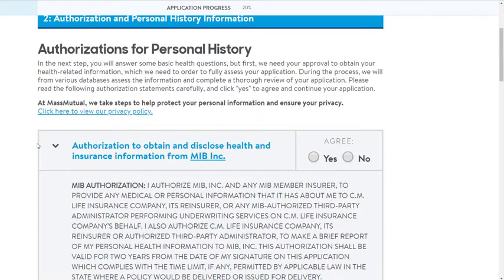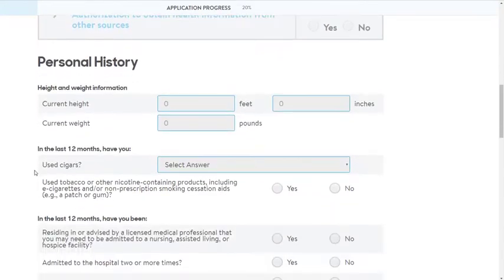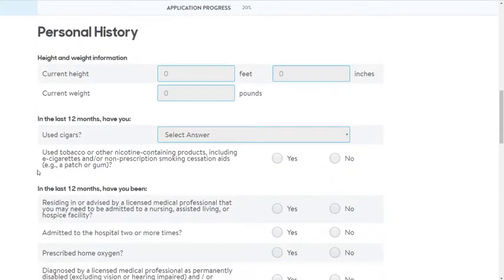I'm not going to do that because I'm just making this stuff up for the sake of reviewing what we're looking at now, which is really what I want you to pay close attention to, because this is going to determine if you can even medically qualify for this product, okay? So they're going to ask you if you've used cigars, as well as what your current height and weight is. There's going to be limitations on if you are a certain height and weight, and if you're over that, you may not qualify for the Simplified Preferred product.